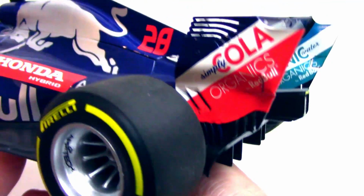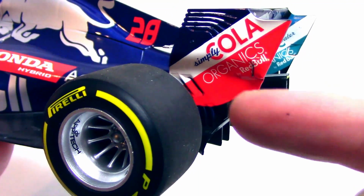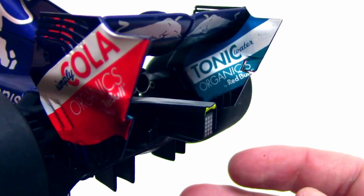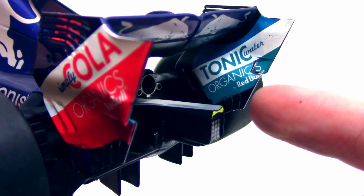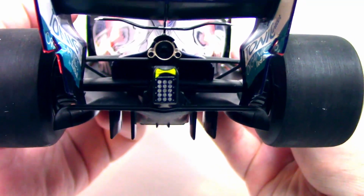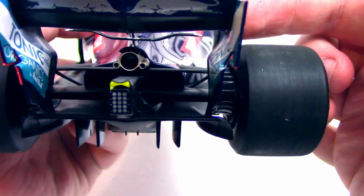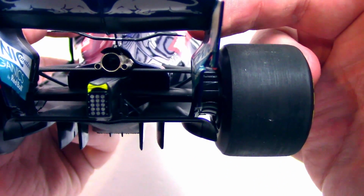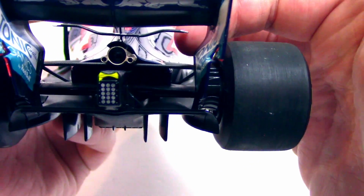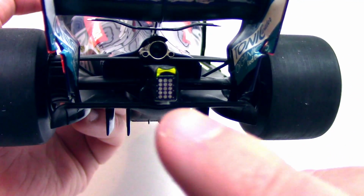The rear wing, you can see all the detail in here, all the vents and some of the louvers here on the bottom, and also just the kind of cool Cola and tonic organics by Red Bull. And then you've got the T-wing. The T-wings are still there. They're just lower down. I think they are still on the cars for 2018, and it's nice to see that detail included. I mean, just look, and you can see the exhaust as well.